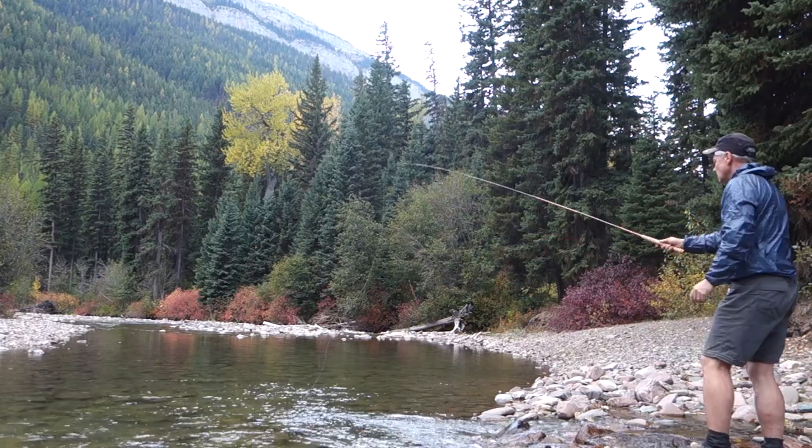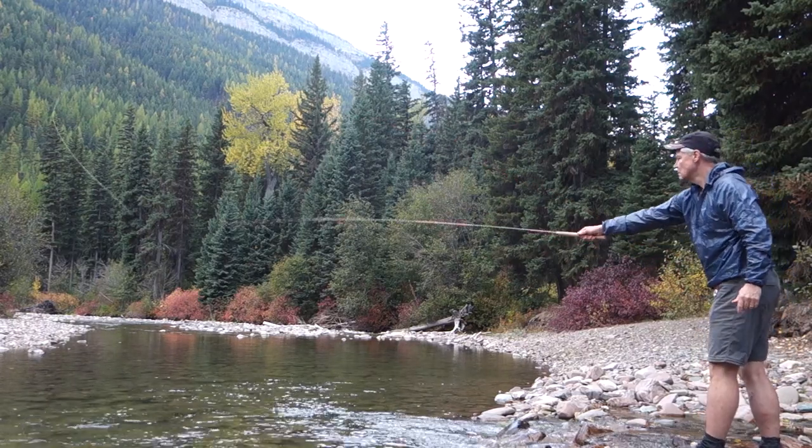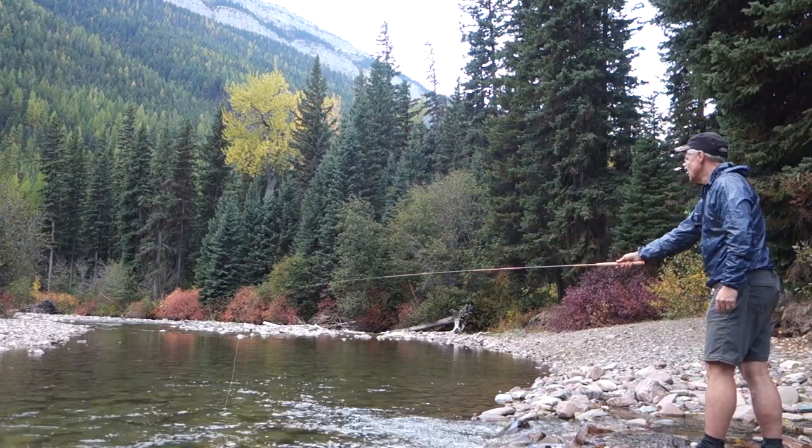Beautiful though, wonderful to be out here. Haven't seen a single person all day, which is amazing because it's just stupendous. The fall colors are beautiful.